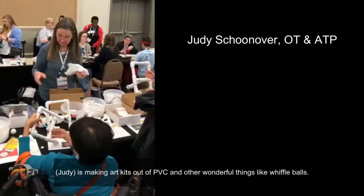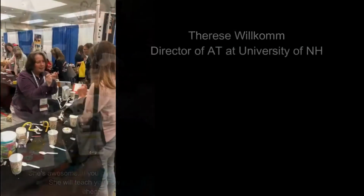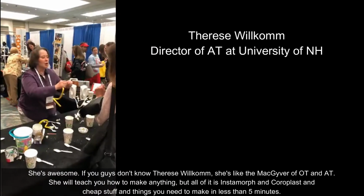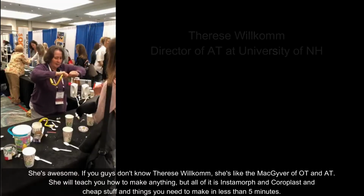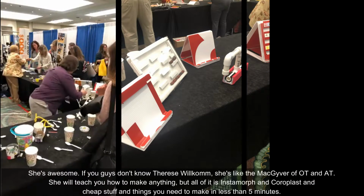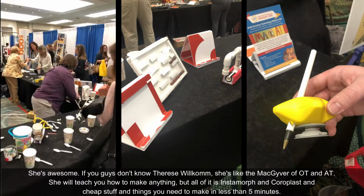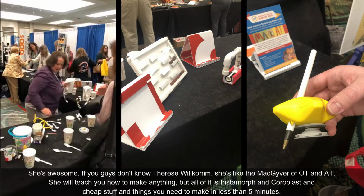She's making art kits out of PVC and other wonderful things like this. She's awesome. If you guys don't know Therese Wilkham, she's like the MacGyver of OT and AT. She will teach you how to make anything. But all of it's Instamorph and Coroplast and cheap stuff and things you need to make in less than 5 minutes.